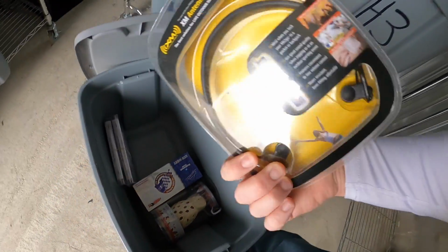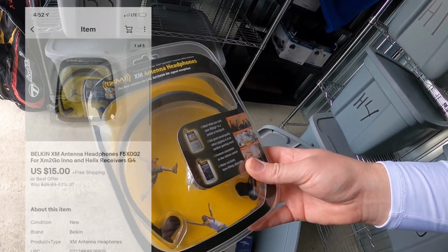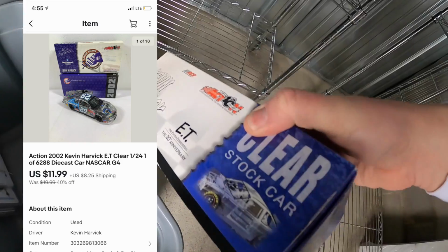I think there's a couple things in here that sold. These headphones sold. I've only got a dollar or two into these. These sold for $15 free shipping. And these two right here sold. It's a Kevin Harvick car. This sold for $11.99 plus shipping.